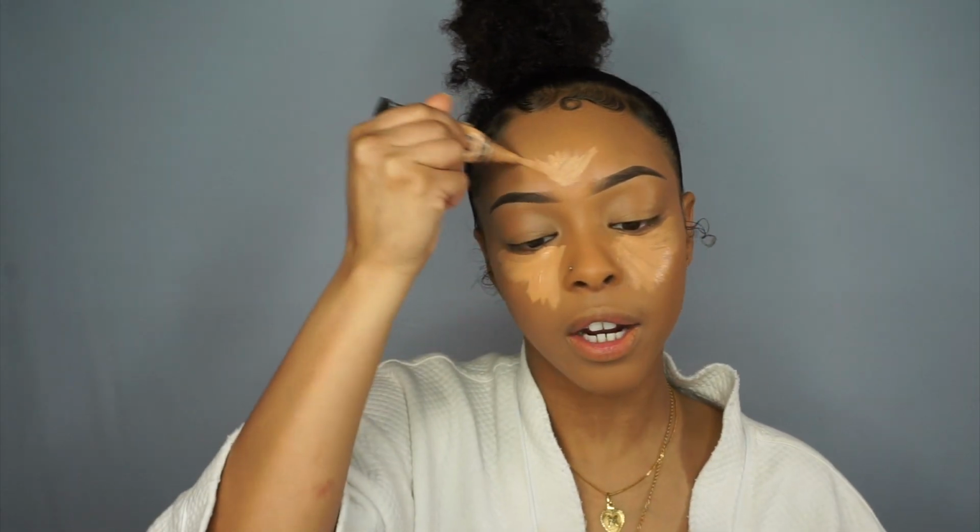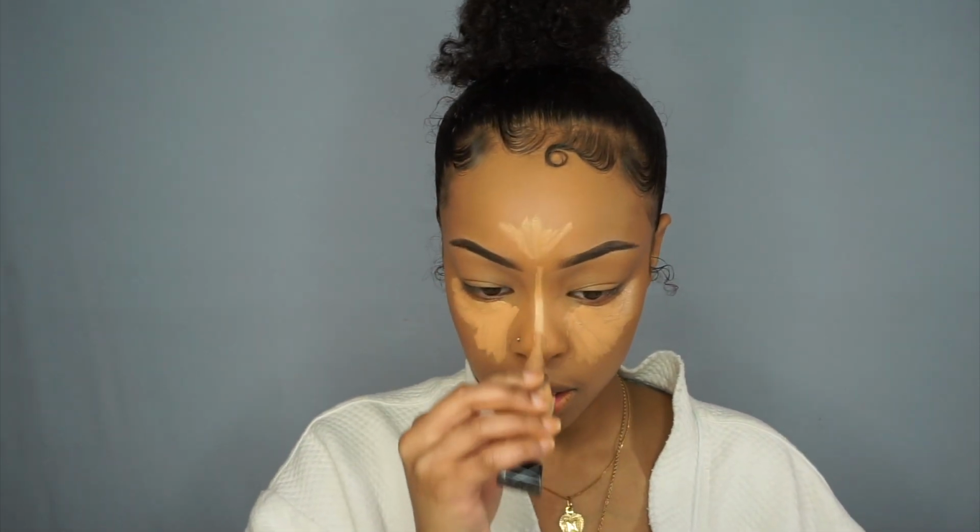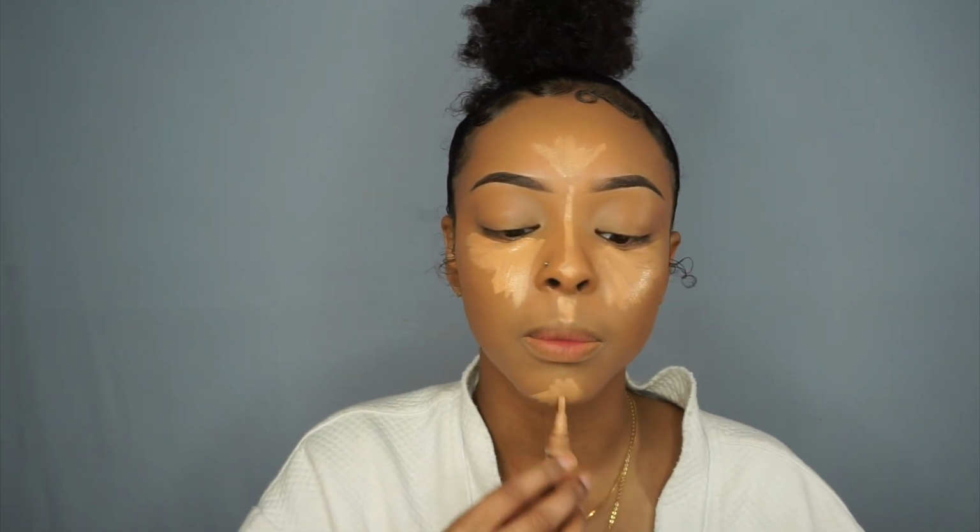If you're looking for a higher coverage concealer, this wouldn't really be it, because this is kind of a watery concealer that does its job color wise, but coverage wise, we'll see. But I just think it's amazing. This is the best drugstore concealer for the low too. I blend this like a muzzle trucker.